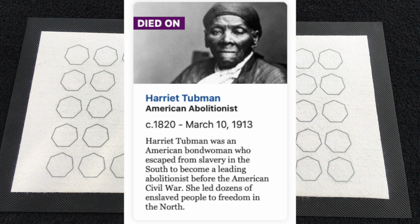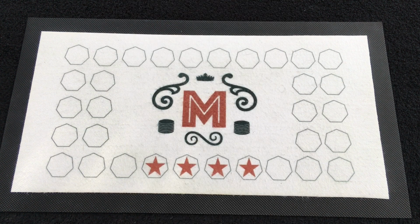She was born Araminta Ross, but later took her mother's Christian name, Harriet. She did marry in 1844, and in 1849 she heard a rumour that she was going to be sold to another slave master. So she decided to abscond, but the husband and the children decided to stay.